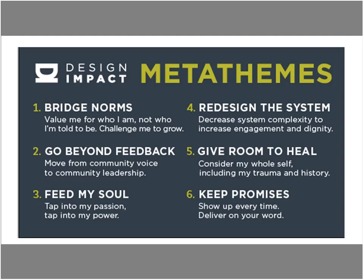Redesigning the system: decrease system complexity to increase engagement and dignity. Give room to heal: consider my whole self, including my trauma and history. Sometimes we go in and there needs to be some healing done before we move to action. And finally, keep promises: show up every time and deliver on your word.